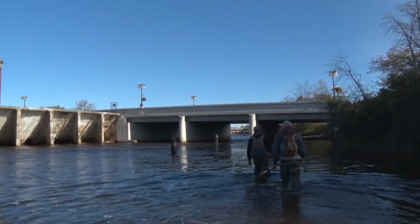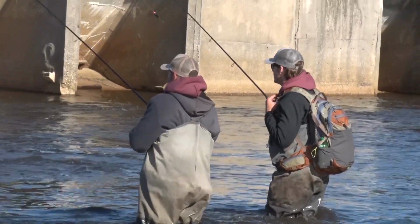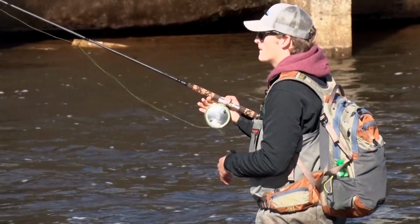Two dead ducks right there. Oh, you're casting butter now. That's gonna get eaten. Try to get your line off the water. There you go.